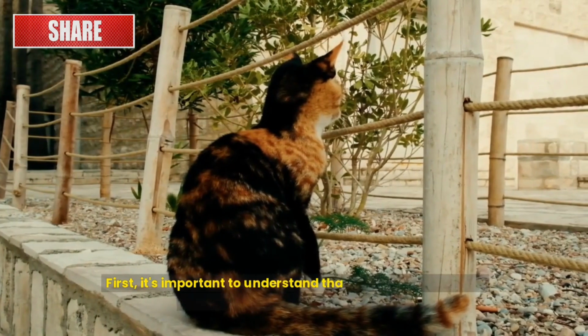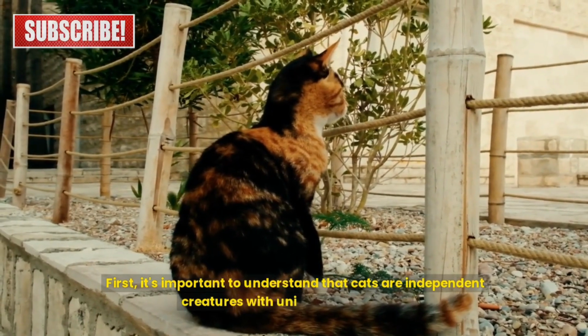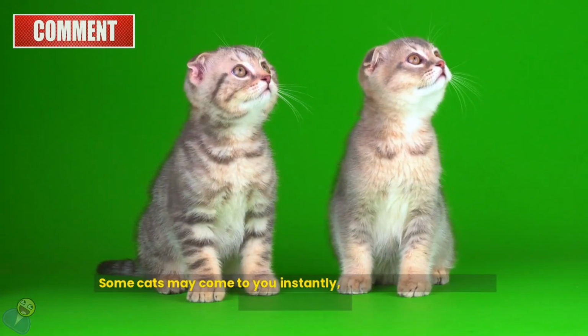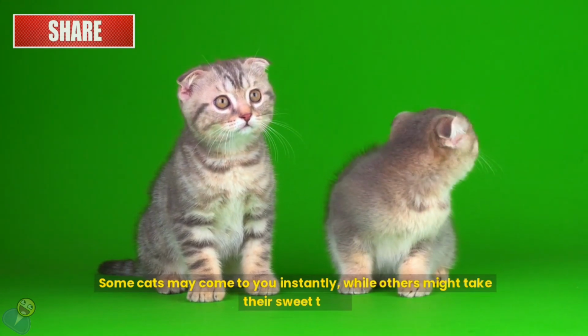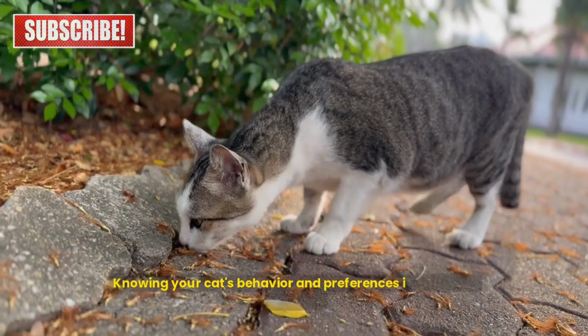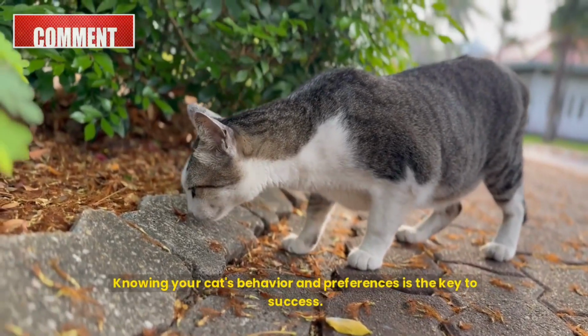First, it's important to understand that cats are independent creatures with unique personalities. Some cats may come to you instantly, while others might take their sweet time. Knowing your cat's behavior and preferences is the key to success.